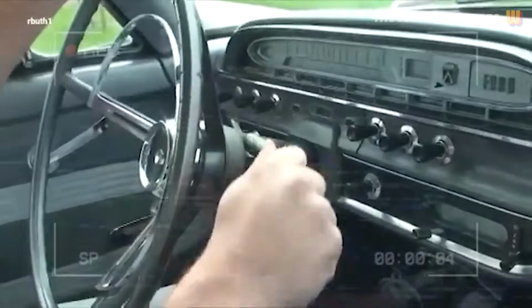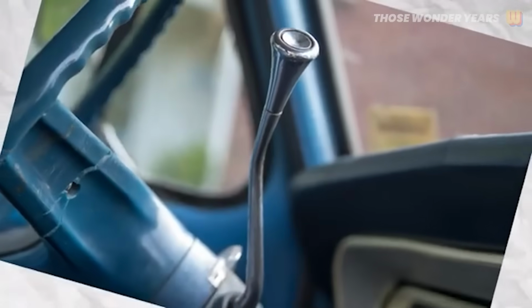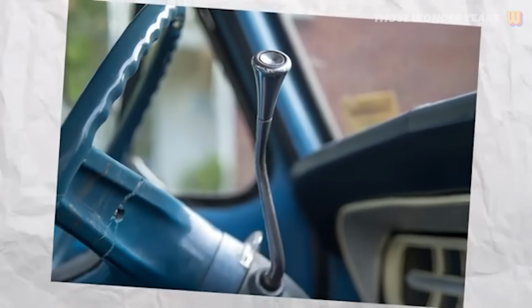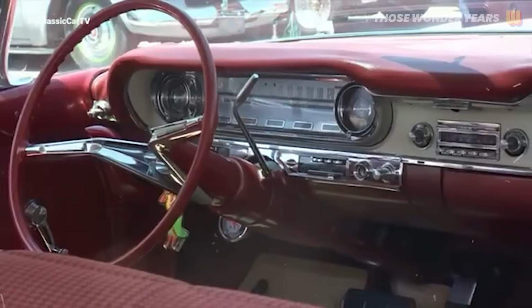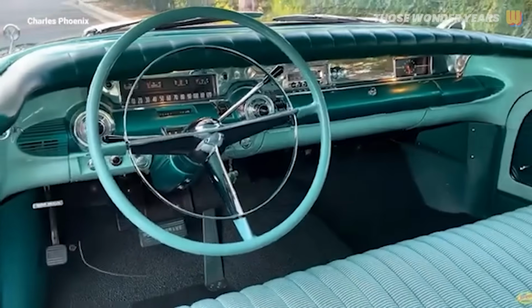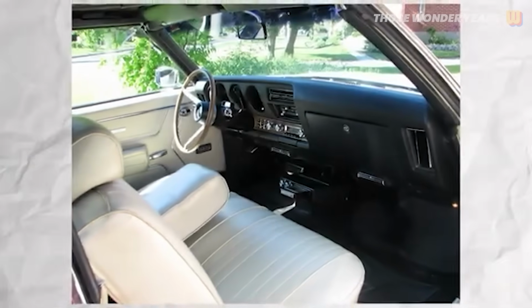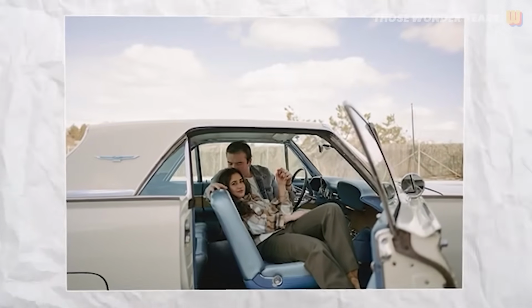Column shifters had their heyday from the 1940s through the 1970s, and they were the epitome of automotive innovation and design efficiency. The idea was simple: by mounting the shifter on the steering column, car manufacturers could free up precious real estate on the floor, making way for that beloved bench seat we just talked about. Imagine a time when front seats could transform into a pseudo sofa, perfect for cruising and canoodling with no gear stick poking into your romantic plans.